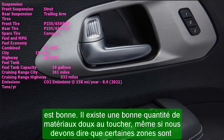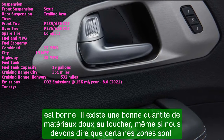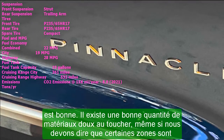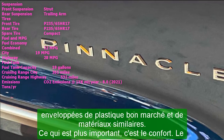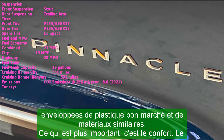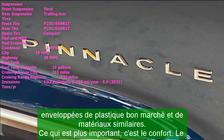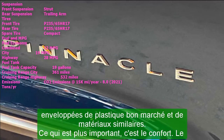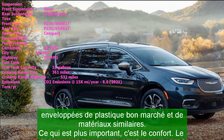Another thing we really like is the optional premium group package, which adds blind spot monitoring, rear parking sensors, rear cross-traffic alert, automated emergency braking with pedestrian detection, in-dash navigation, a larger 10.1-inch infotainment display, and Sirius XM satellite radio.